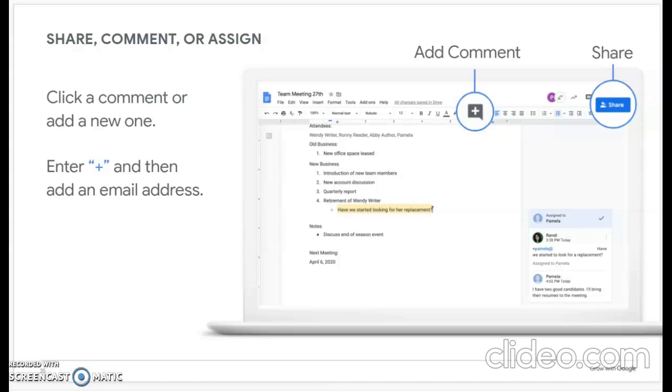Here's how you can add comments to your files and ask others to contribute to them. First, click on or highlight the word or phrase you want to comment on. In this example, we used "Have we started looking for her replacement?" There are a couple of different ways to add a comment. I recommend you go to the top of the screen and find the plus icon. At the top of the example here, we added a call out that says Add Comment. That's where the plus icon is. Click that plus icon and you'll get a little pop-up where you can type in your comment. When you do that, everyone who has access to the file can see your comment.